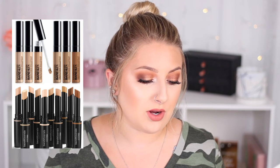Alright, so next for that day is the Bare Minerals Concealers. They're usually $20 to $24 and they're going to be on sale for $10 to $12. Looking at the Ulta calendar, the concealer that's going to be on sale is the Bare Skin Complete Coverage Serum Concealer, which has 4.5 stars. So maybe I'll try that.